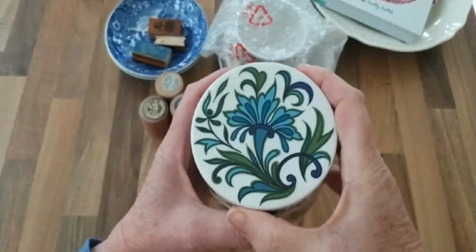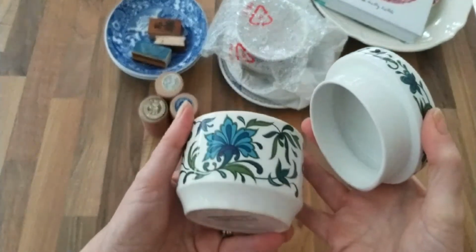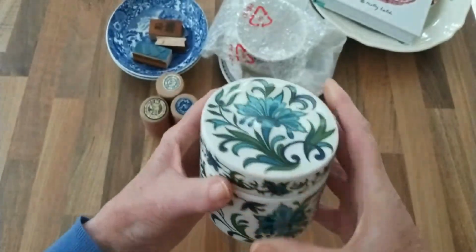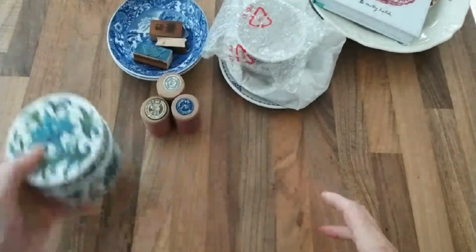I've changed my mind about the cups and saucers. I don't think I'm actually going to use them, so I sold those on my vintage store. So that will be a nice little addition to my 70s themed crockery.